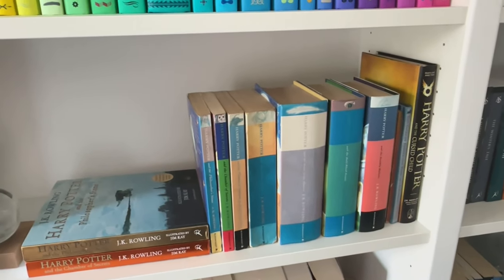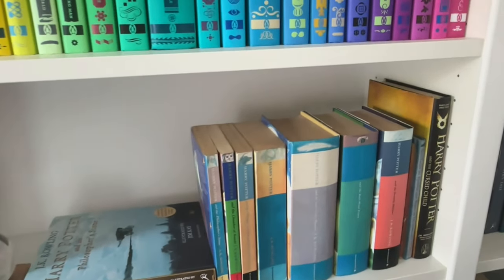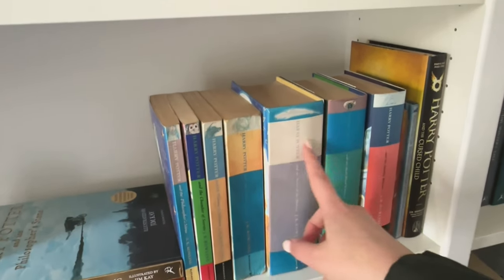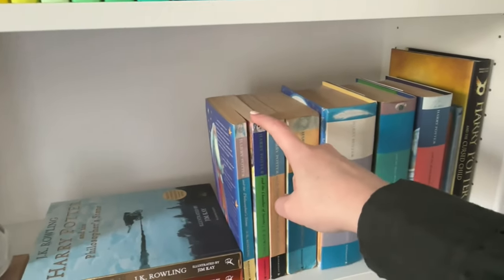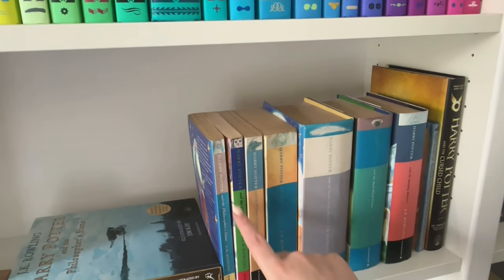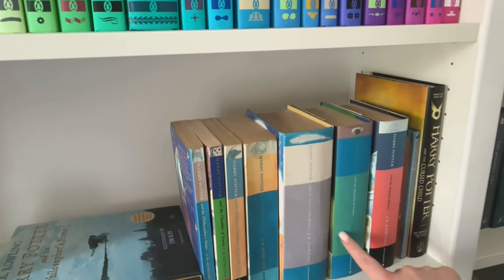And then you can clearly see my Harry Potter collection, which is incredibly sun damaged, but I won't get rid of them, obviously, because most of these are actually first editions. I think my Chamber of Secrets, I lost my original one, because you can see this one's newer. So I had to replace it at a secondhand bookstore.